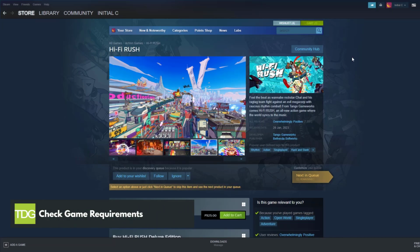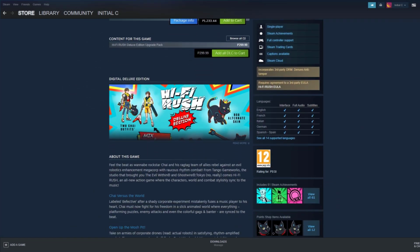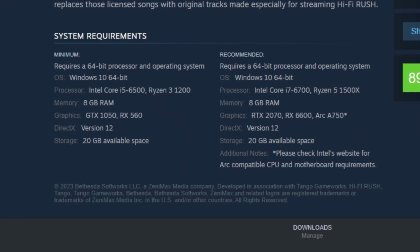To resolve frame rate drops issue in Hi-Fi Rush, it is recommended to check if your PC meets the minimum system requirements. Ensuring your computer meets these minimum requirements or recommended requirements can help prevent performance issues and frame rate drops for a smoother gaming experience and stable frame rate.